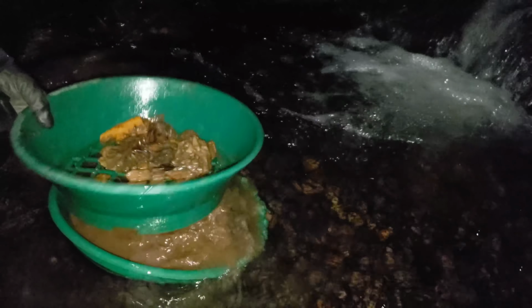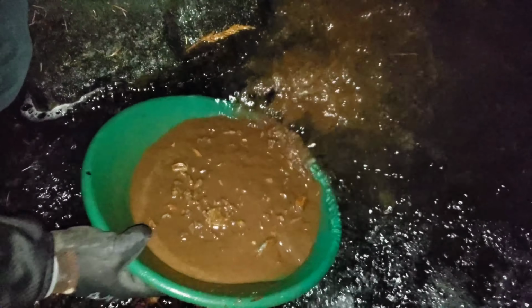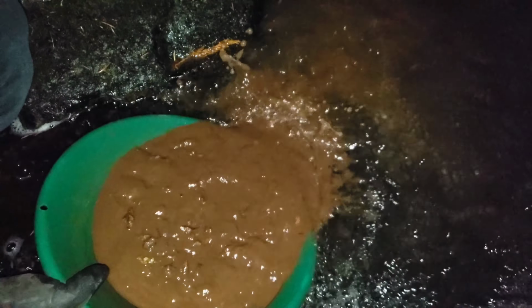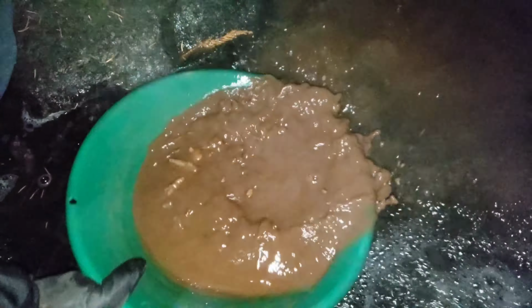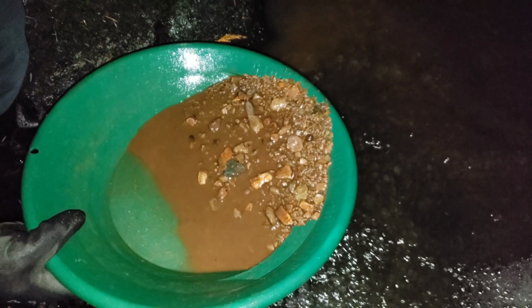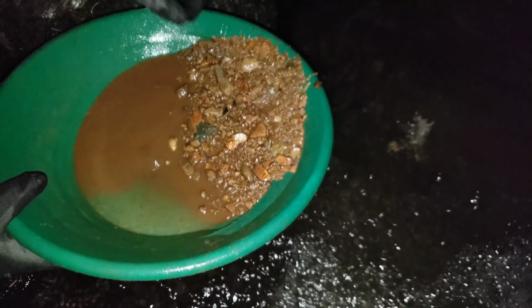Definitely really sulfury water. Yeah, you definitely have shale and schist in there. You got a piece of quartz here.